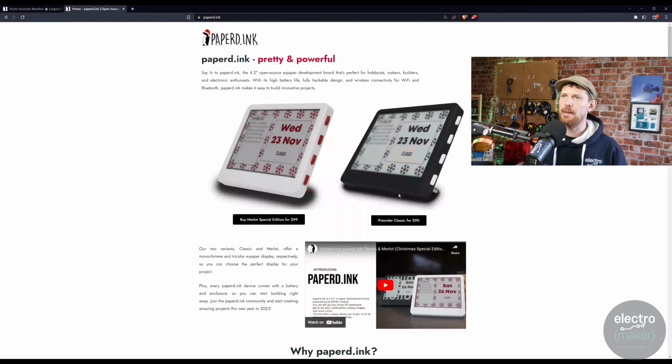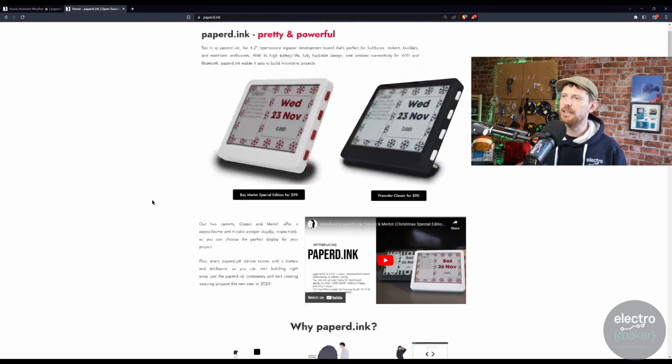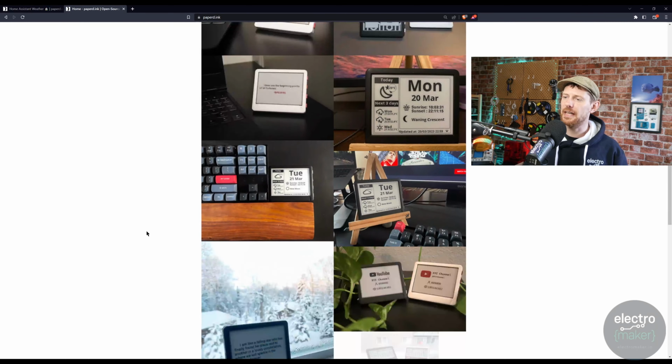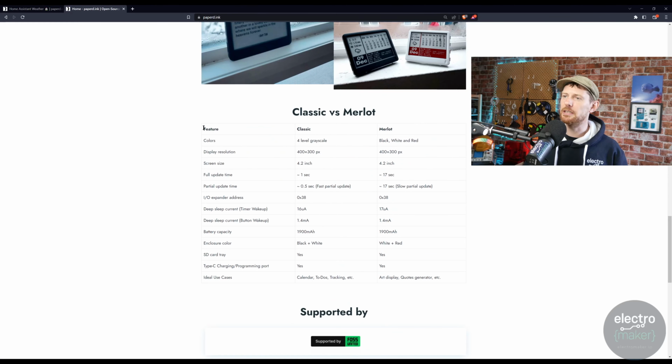You can also go to the main Paperd.ink site from here. If you are interested in finding out more about the project, they don't just have the shop on here. There's actually a bunch of different information and different galleries of things that people have made with them, and also the differences between the two of them as well.